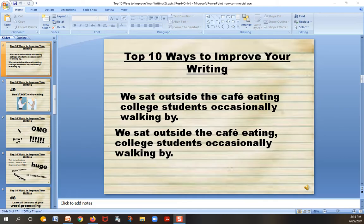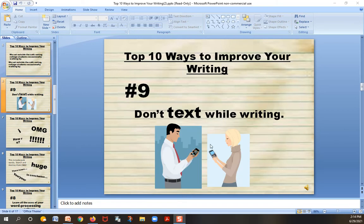Let's move on. Don't text while writing. Now, what a lot of people think I mean by that is, you're hammering away at your keyboard and trying to type at the same time. That's not at all what I mean here. Don't use text language in your essays.